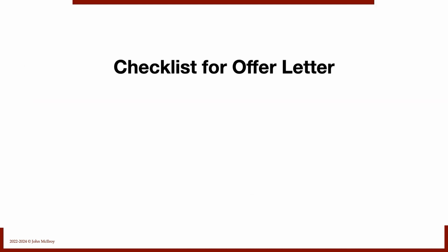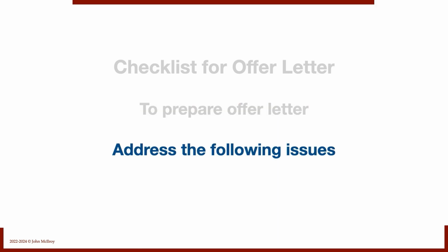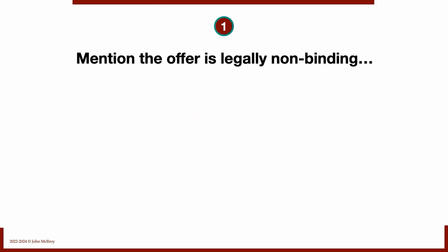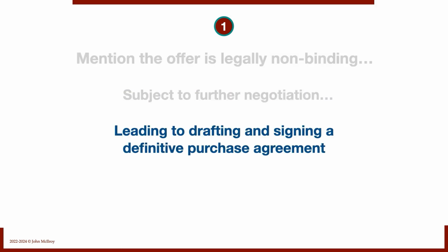Let's go through a checklist for an offer letter to help us prepare that offer letter. I want to address the following issues. Number one, don't forget to mention the offer is legally non-binding and subject to further negotiations, leading potentially to drafting and signing a definitive purchase agreement. This is so important. You have to stress that the offer is legally non-binding.